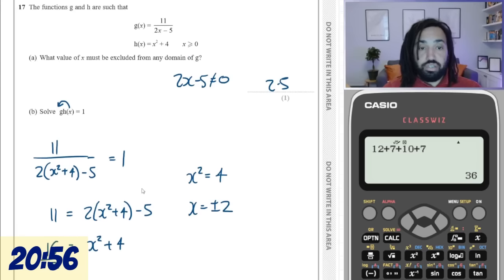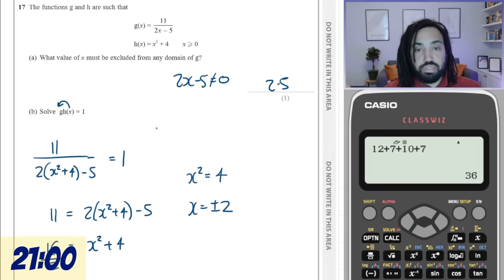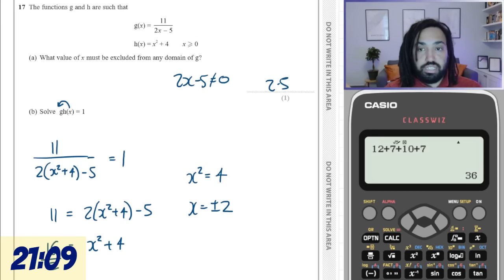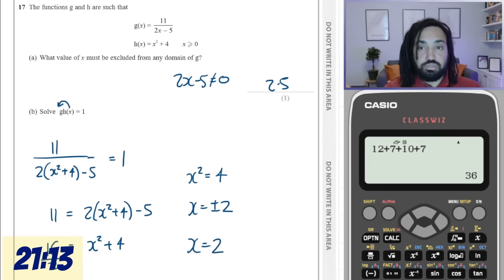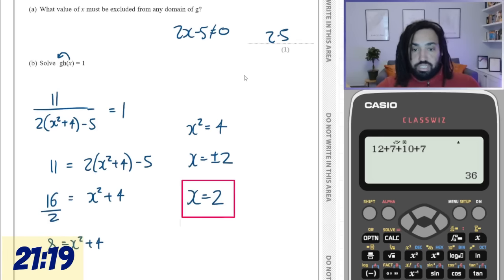Just double check though. Right, it says that x needs to be greater than 0 in order to go into G, into H. So I suspect that the answer is just x equals 2. We must not use the minus 2. I think that's right.